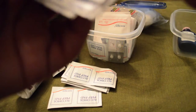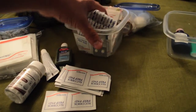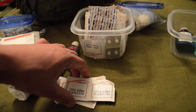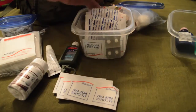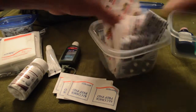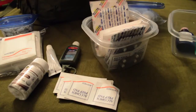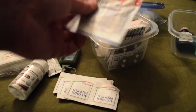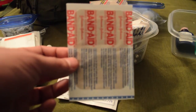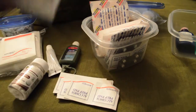Some of these antibiotic band-aids with the antibiotic already added to them. Basically antibiotic band-aids in 3 different sizes. Largest being, let's see, these look like 2.5 by 3, possibly 4, about 2.5 by 4 bandages.